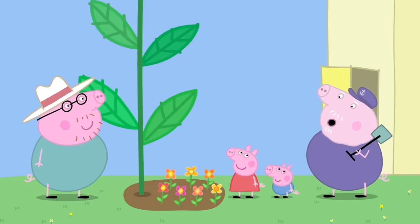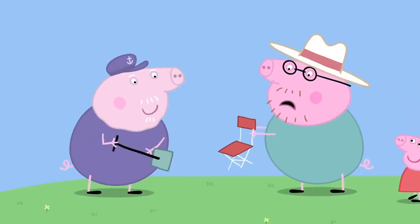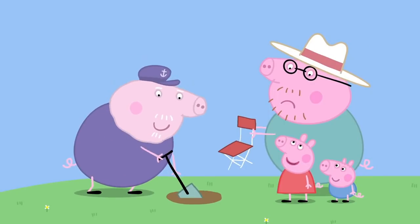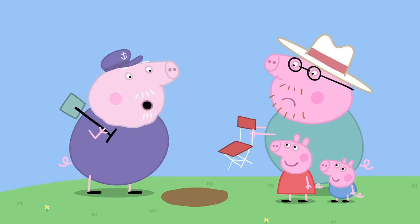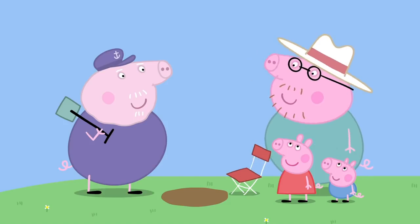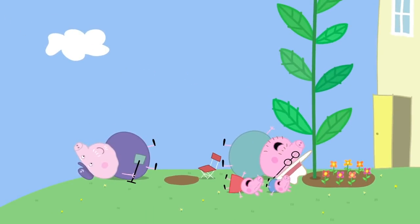Now let's make you a vegetable garden. But that's where I sit in my chair. There are more important things than chairs, Daddy Pig. Like tomatoes, carrots and potatoes. I do like a nice potato. Daddy Pig loves potatoes. Everyone loves potatoes.